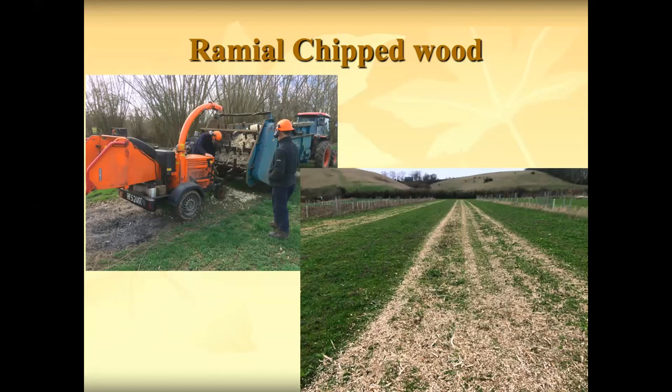Some goes for firewood, the bigger stuff goes for fire, but all the small material goes for chip. And there you can see it going into, we have a really old muck spreader. And then the bottom right picture is where it's spread. It's spread quite thinly. This is not a large amount. This is around 70 cubic meters per hectare, or about 7 millimeters thick. So it's not a deep mulch at all.